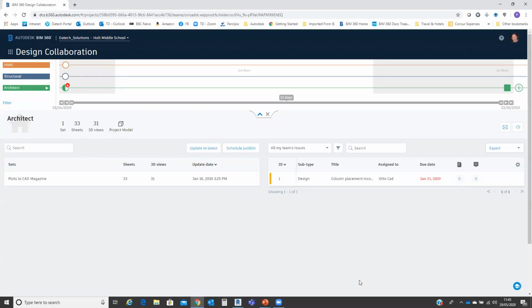Now, because I'm the project admin for this, I can see all those different areas. Most people within the team won't be set as a project admin, so they'll only see their own stuff or shared information. The other nice thing here is, when we have a look at this particular model, straight away the issues come across. So if we didn't spot there was an issue before, we actually see there's an issue in here as well.